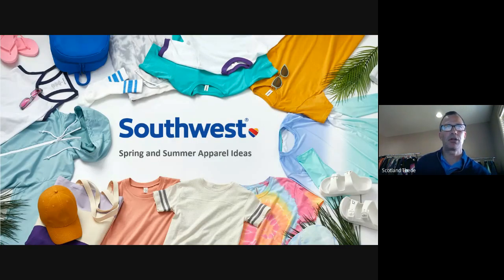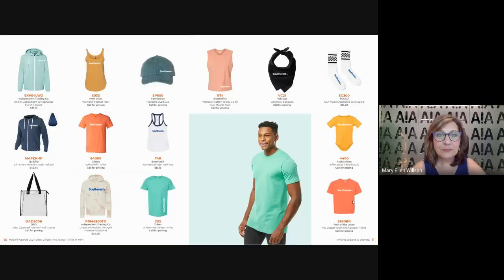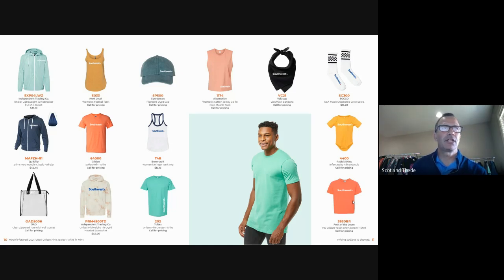So here's just a few more examples of how some of these things can come to life too. I think it's just a fun way to really show off the product and make it personalized for your customer too, so they feel like they're a part of the process as well. And you can see, we can create these assortments as well, and just a wide range of products depending on what the customer need is too.